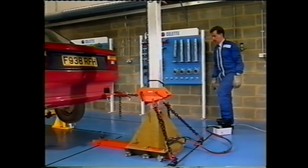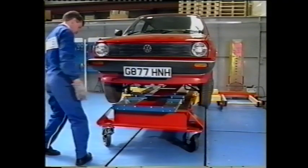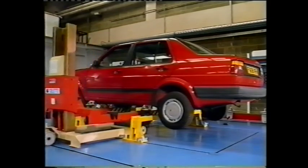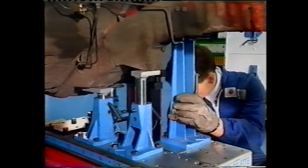This program was made using several types of equipment from Audi Volkswagen's approved supplier, Celette. They include bench-mounted measuring equipment, a floor-anchored pulling and repair system, and a full bench-based pulling and bracket rebuilding system.